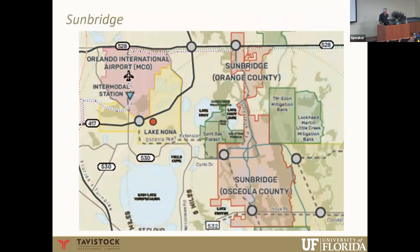This is a little more detail on the Sunbridge plan. You can see the Orlando International Airport. You can see Lake Nona around it and Split Oak Forest that was mentioned earlier by Brooke. And then there's the Sunbridge project right in the middle of this.